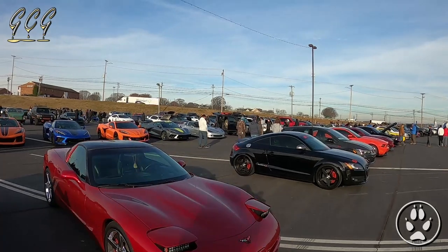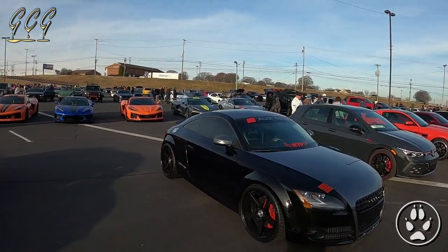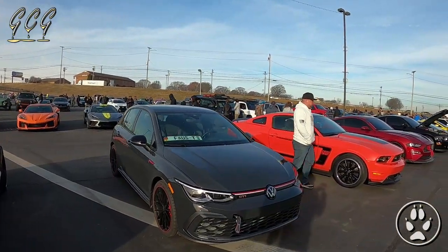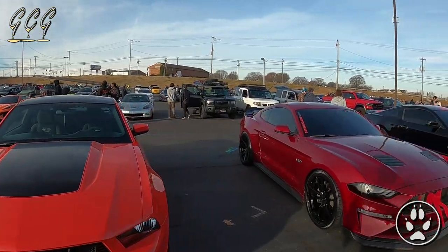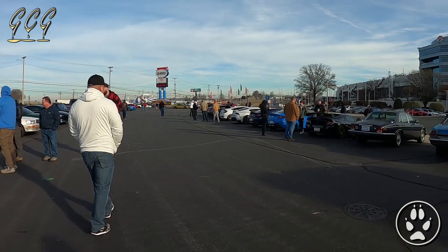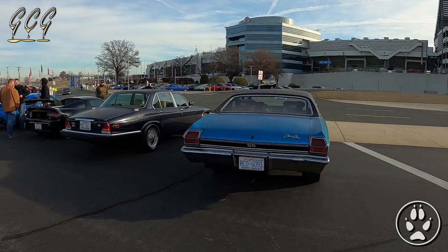You know, I really like cars that are built. Anybody with some money can go buy one, but it's different when you build a car. We got a Boss 302. Well, let's go hit the front row here. We got an SS Chevelle over here. I'm going home where it's warm.